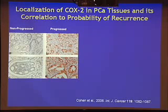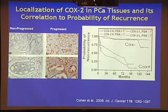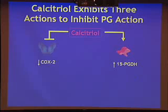This is data from a friend in Florida, Locust Schwarz's group, where they looked at their tissue bank of prostate cancer patients. They stained these sections of prostate cancer for COX-2 and divided them up into the highly stained and the low levels of COX-2. Then they looked at what happened to those people. The COX-2 negative patients had a very low incidence of recurrence, and the high levels of COX-2 had a high level of recurrence.